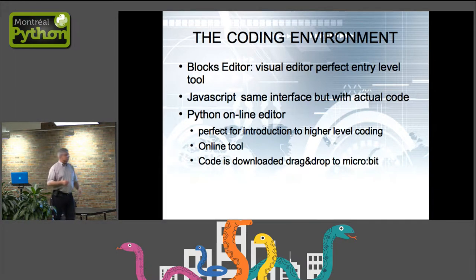Now, we have to talk about code. They have multiple coding environments. One of them is Python. The easiest one is the block editor. It's developed by Microsoft, and it's a visual editor that's very easy to use to teach kids about coding. I'll show you, I have a slide on that. You can also use JavaScript, but you don't have the blocks, you have just actual code, and Python also. There's an online Python editor on the microbit.org website where people who want to learn Python can find it and play around with it. And it's all free, of course.